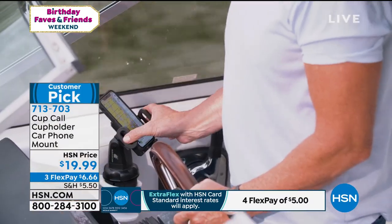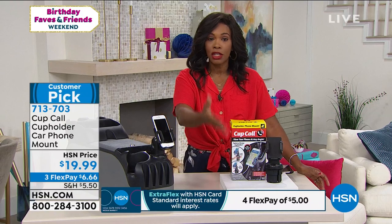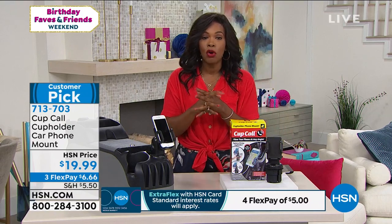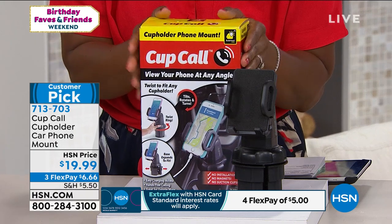So this has become a big customer pick. I'm telling you, I got three of them. I have three cars, so one for each car. Go for yours, and we're gonna give you all the details. You're getting it home just like this for three Flex Payments of $6.66.